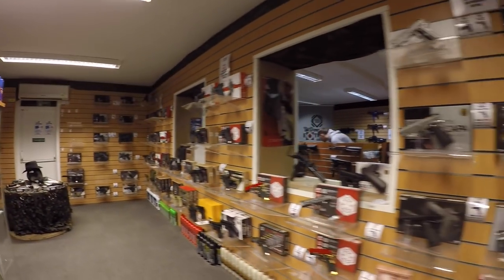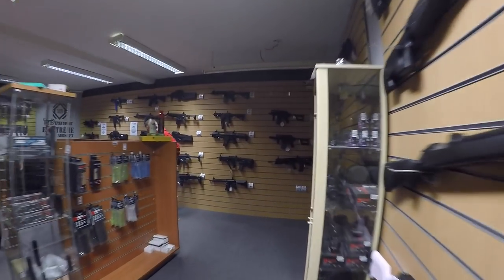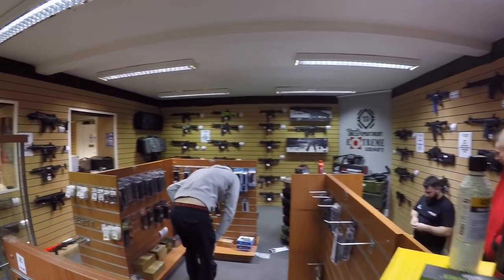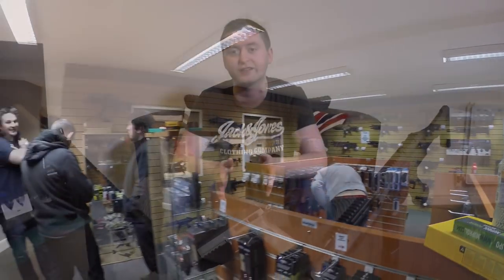Now, where most sites would have maybe a limited spread of airsoft stuff to buy during the day, so your gas, your ammo, your BBs, because this is directly linked to the actual shop that they run, they have everything. So if you wanted, you could just buy new eye protection, a new AEG, new grenade launcher if you really felt like it, because the entire spread's there, so you're never going to find yourself in need of any airsoft equipment and you're unable to buy it.